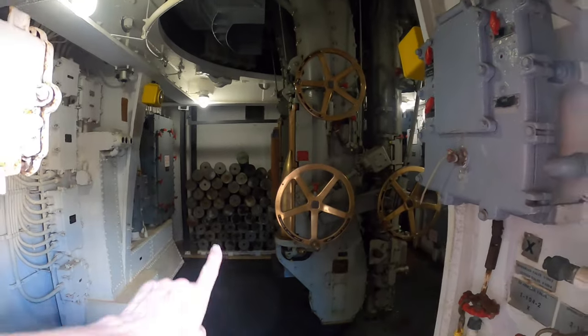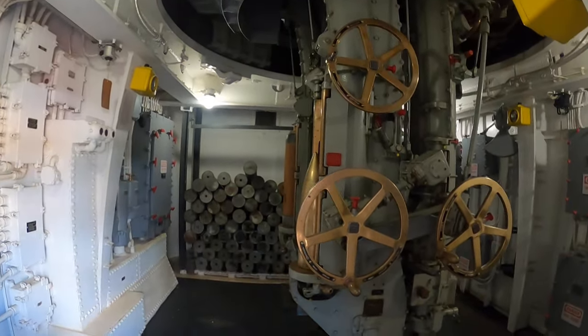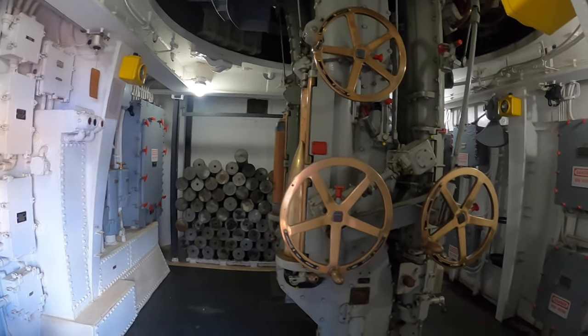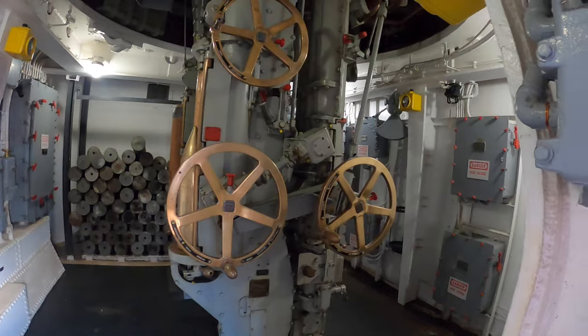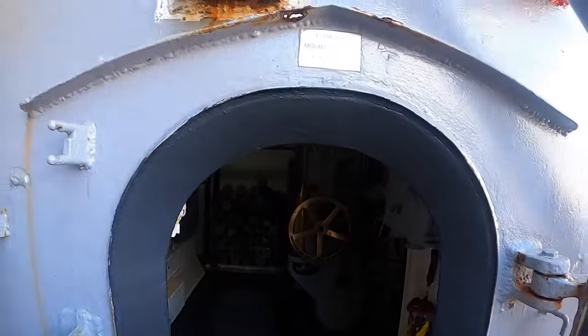So these are the magazines right here? Yeah. In the back here? Yeah, and that's the hoist. Right in front of you, hoist it up to the top where the gun actually is. Well, we have to reach right here today.